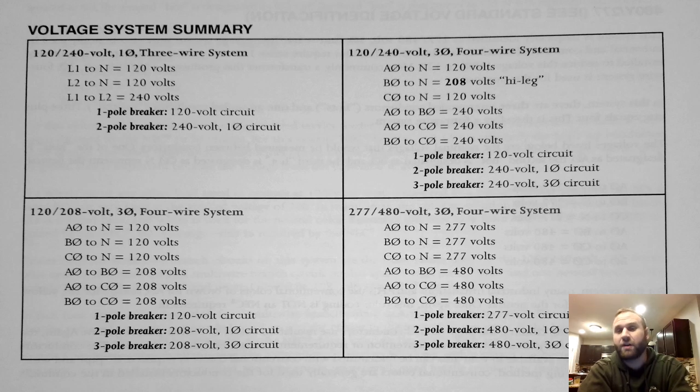whereas the 120/240 volt system up there in the top right corner of your screen, you have 3 different voltages available. You have 120 volts to ground on the A phase, 208 volts to ground on the B phase, and then again 120 volts to ground on the C phase. But if you were to go phase to phase or line to line, you would actually get 240 volts between A and B, between A and C, or between B and C.